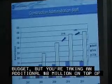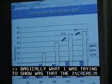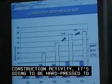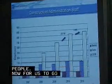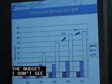Basically, what I was trying to show is that with the increasing construction activity, we're going to be hard-pressed to continue these levels at 150 people. Now, for me to go down another $8 million, when we did a lot of cost containment and cut a lot of different places within the budget, I don't really see doing that again. It's not going to help much when your activity in construction is increasing to such a great extent.